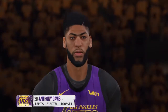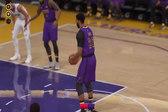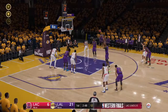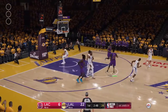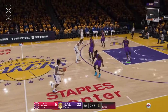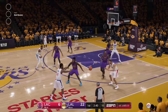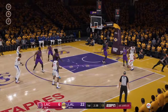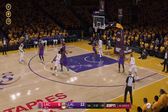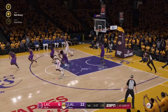Anthony Davis trying to cash in on a three-point play. Hasn't missed yet. Free throw's good as they continue to widen their lead. To Batum. Baseline drive. Batum to Leonard. Gets a look. Can't hit.